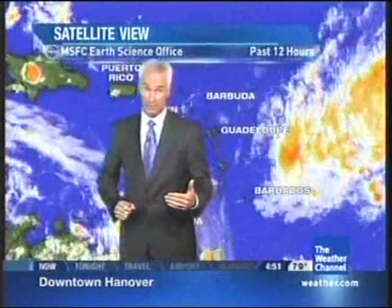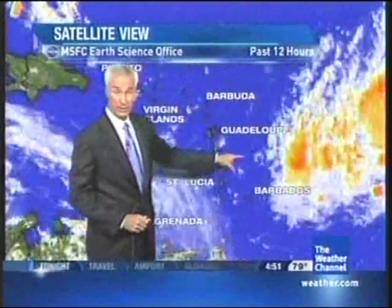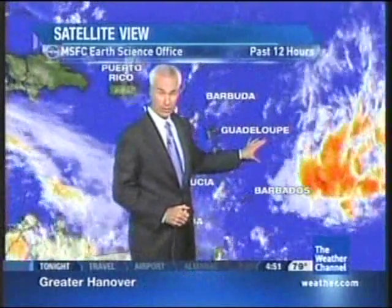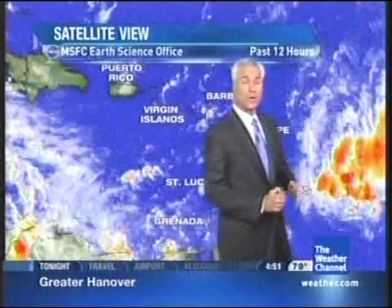But we will probably begin to see some rain to some of the islands before very long here in the next 24 to 48 hours from this area of low pressure, whether or not it is declared a tropical depression. So that's one thing that we're watching.